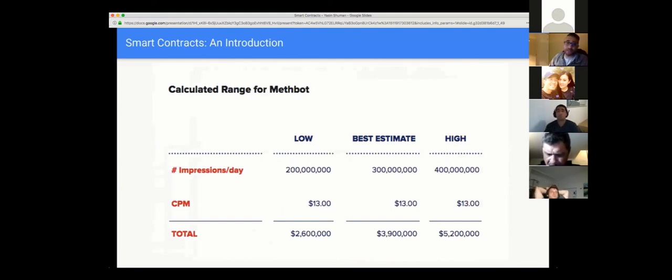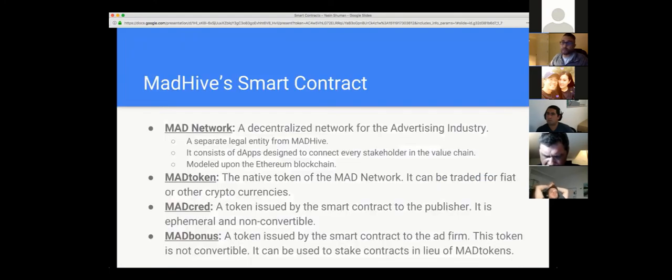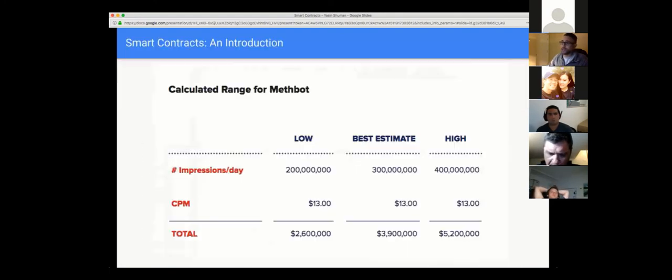And by the way, guys, MethBot is still around. They can't stop it. They block the addresses they can, but the software is still out there. The people are still making millions of dollars off of it and other fraud ones. And so with MadHive's tools and with everything being transparent on the chain and the analytics that they provide, it kills fraudsters like MethBot's opportunities to defraud the advertisers.